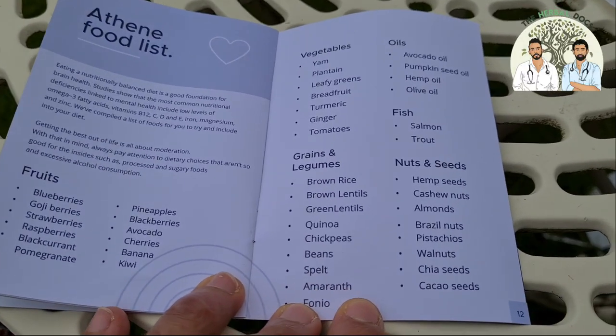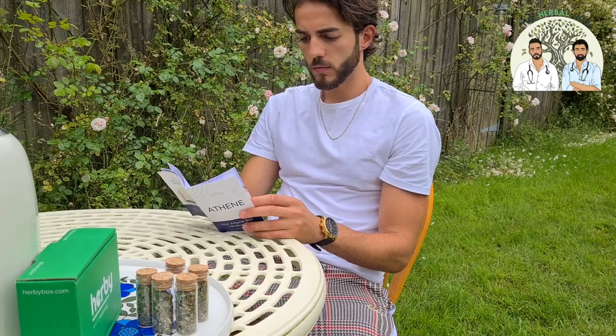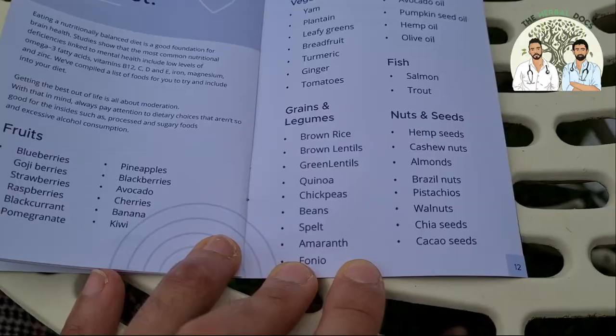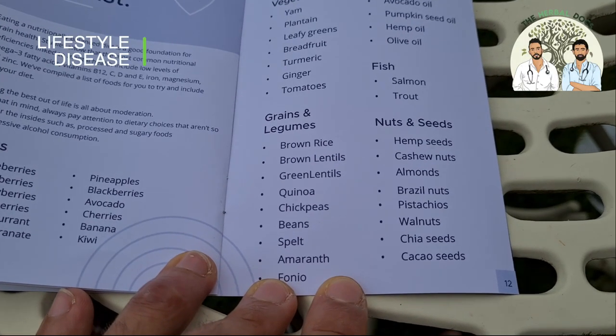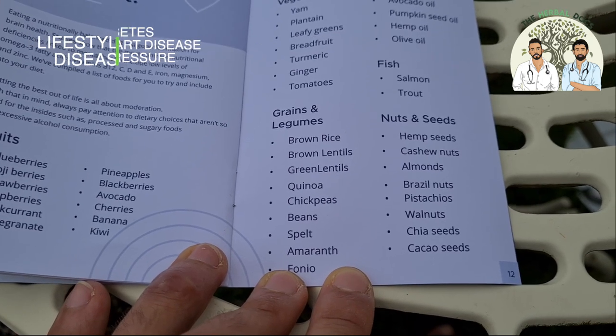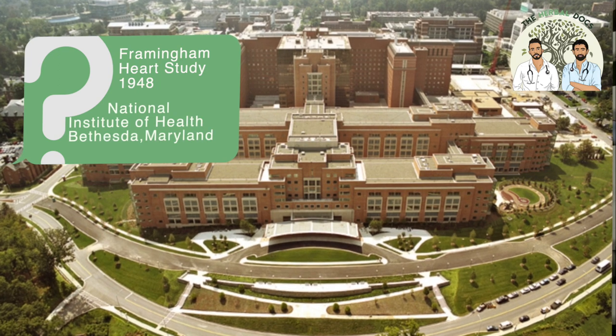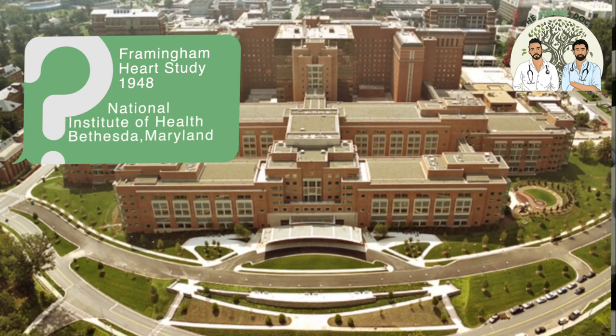Moving on to the grains and legumes, brown rice, green lentils, quinoa, all these are very, very important things to try and reduce our saturated fats and reduce our risk of lifestyle diseases such as type 2 diabetes, high blood pressure and heart disease. If you want to read more about that, check out the Framingham study done in Massachusetts, 1948.